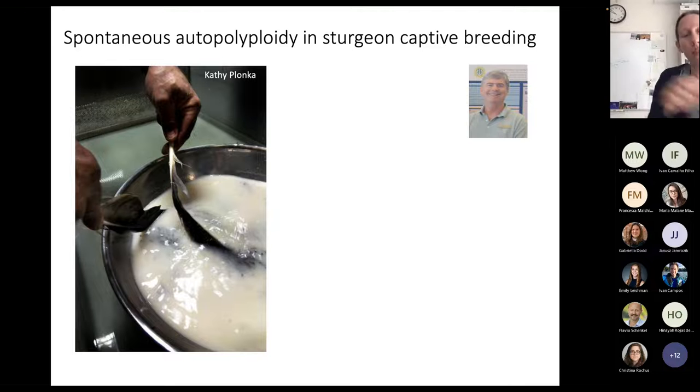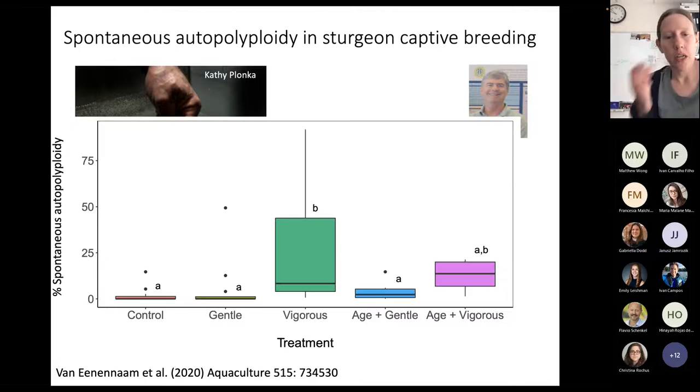So we were wondering if the process of stirring the eggs could be causing the problem. Joel had mentioned that he had seen people stirring very gently with a feather, like you can see here, in this photo from the Kootenai Tribal Hatchery, all the way to the other extreme where he has seen people splashing around in the eggs with one hand and looking at their phone with the other hand. So we did an experiment where we stirred eggs with different levels of vigorousness. And we found that stirring them too vigorously significantly increased the rate of spontaneous autopolyploidy. So now all of the conservation and commercial hatcheries for sturgeon are very, very careful during this deadhesion stage. And we've been able to drastically reduce the proportion of these 12N fish and therefore the 10N fish produced.